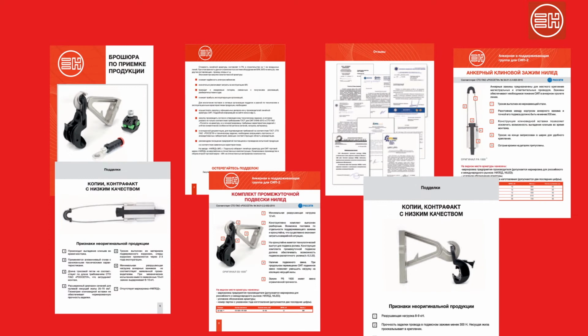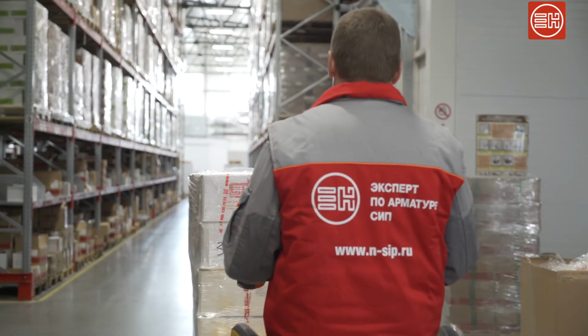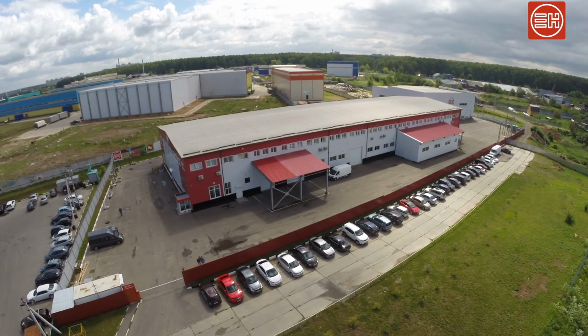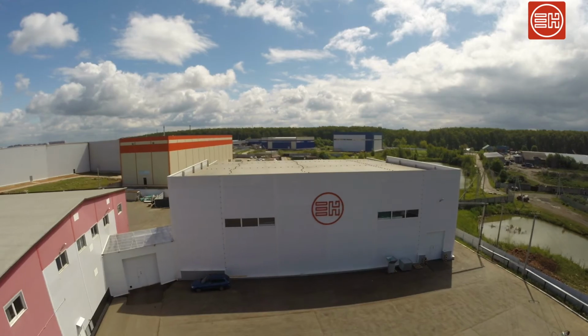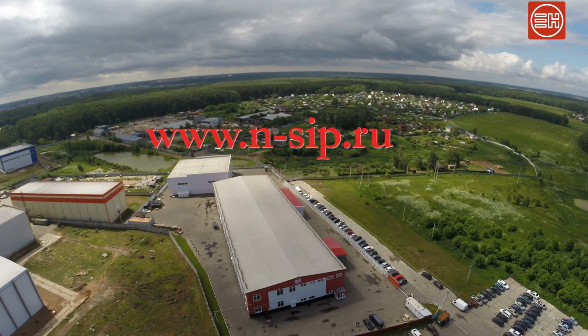Beware of counterfeits. Purchase the line construction hardware and tools directly from NILED or our official dealers. We invite you to visit our plant in Podolsk and familiarize yourself with the production tests to meet the declared technical specification and complete technical training.